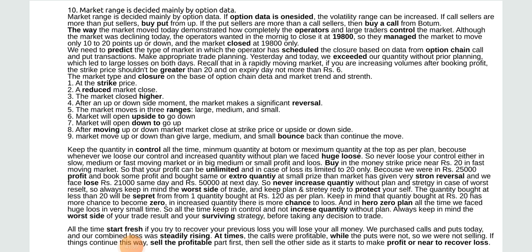The way the market moved today demonstrated how completely the operators and large traders control the market. Although the market was declining today, the operators wanted it to close at 19,800 in the morning, so they managed the market to move only 10 to 20 points up or down, and the market closed at 19,800 only.